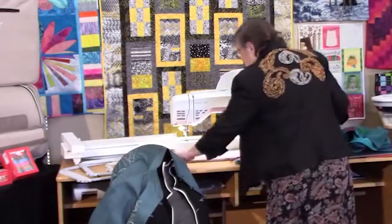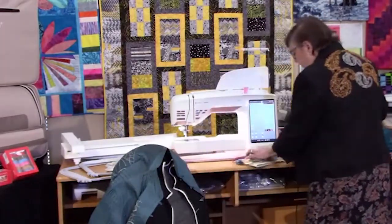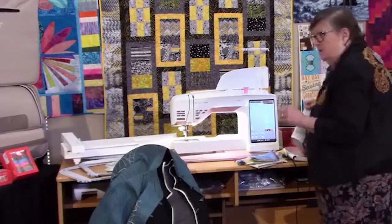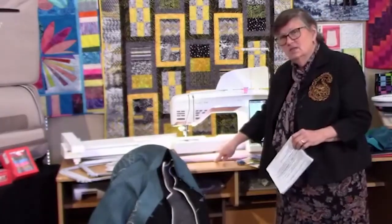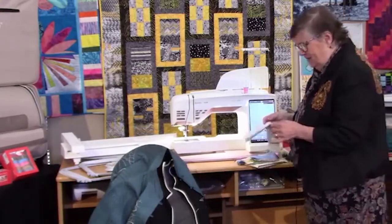I just love this on the front, the ruler, and it has a ruler for the buttons, so you can measure what size to enter into the sensor buttonhole foot for perfect buttonholes. So the ruler is so handy. It's metric and English inches, and I love that fact.